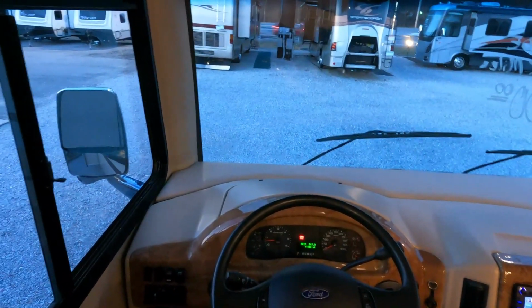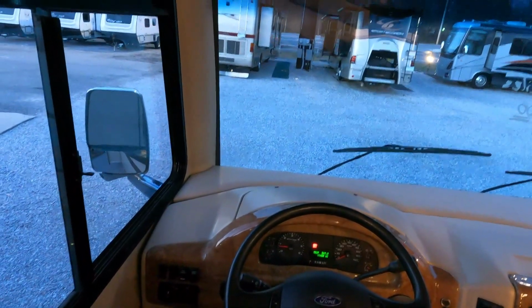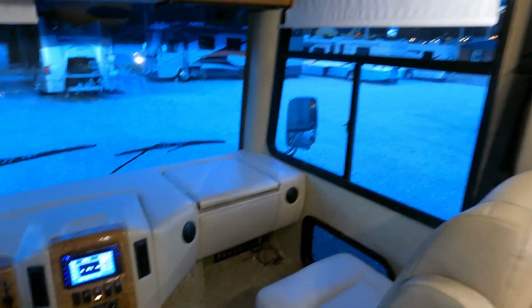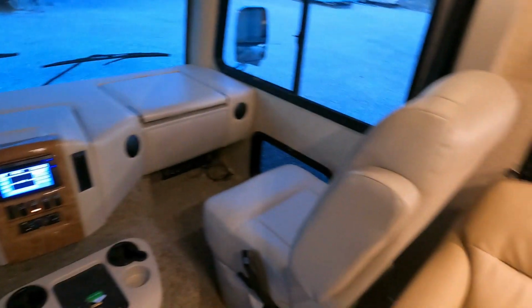One thing I do have to do a little adjusting on is the bed that lowers down over the cab. A lot of people don't use those beds, but this one's somehow gotten kind of cockeyed out of adjustment, so I'm not going to put it down. I'm going to get one of my guys to come out here and try to calibrate that so it goes up and down straight. No big deal. It's actually a pretty common problem with those.